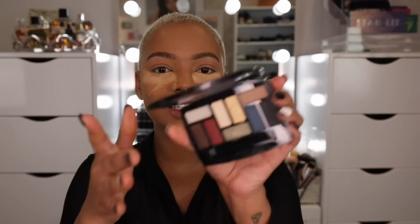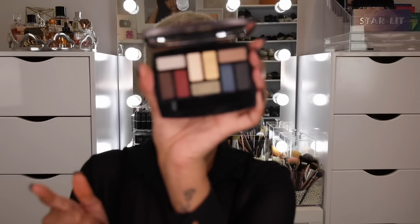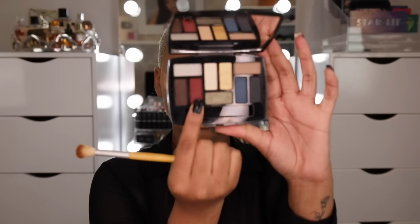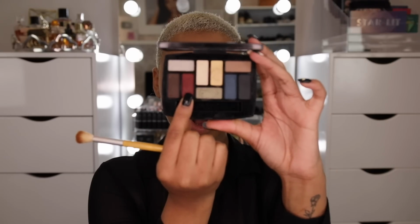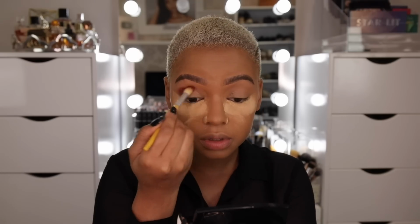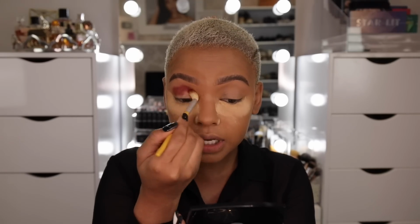We are using a Chanel eyeshadow palette. This is the palette. This was part of their winter collection, I think. So I'm gonna grab a blending brush and I'm just gonna go in with this beautiful cranberry shade over here, and I'm just gonna work this on the crease. I'm not gonna complicate this look too much because it's more about reviewing the product than it is about technique. So I'm just gonna work this into my crease like so.